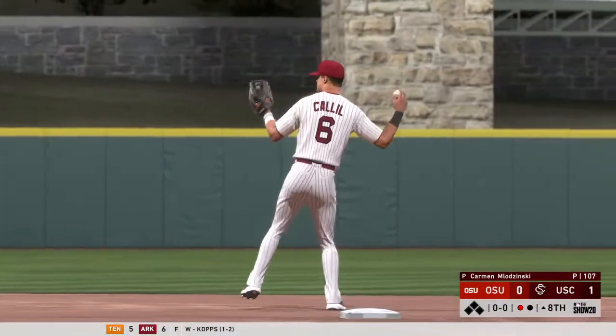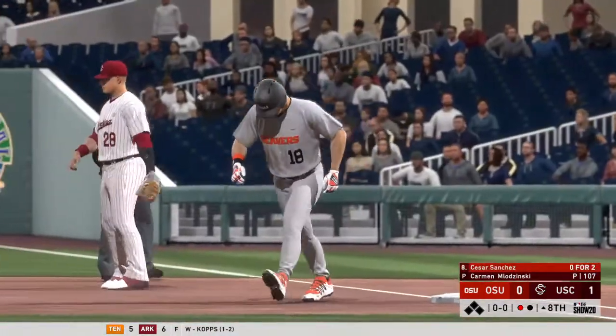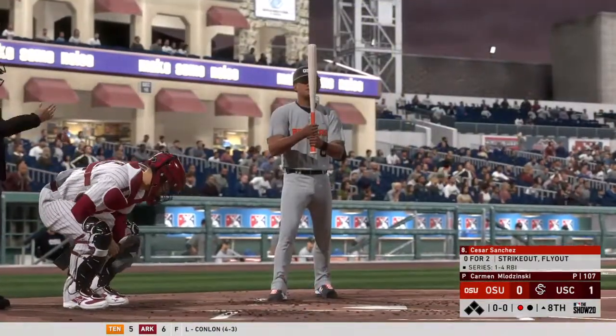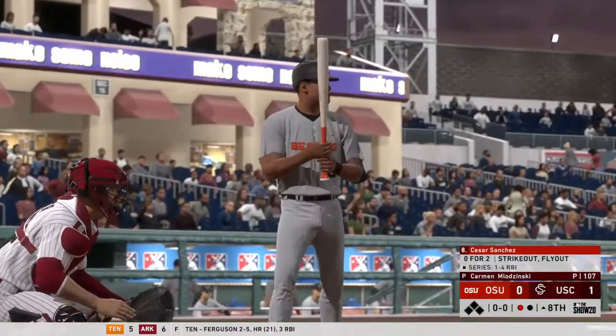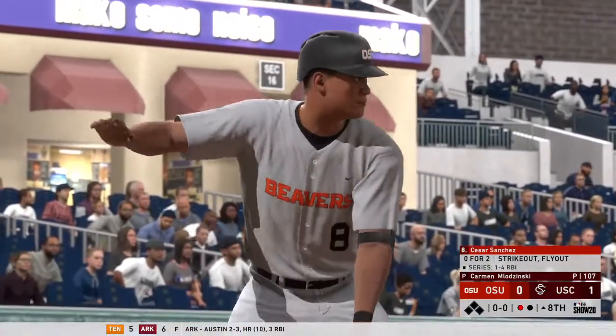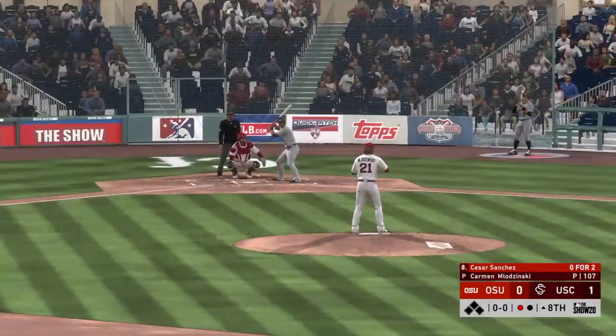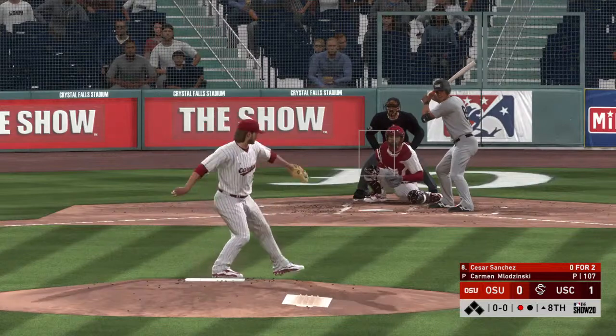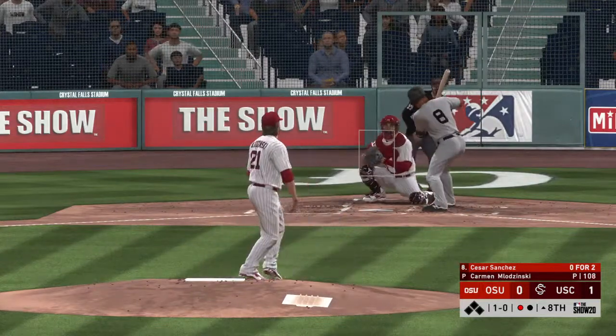Now batting, designated hitter, Cesar Sanchez. Into the box, Cesar Sanchez. Here comes the first pitch. And he lays off there, 1-0.